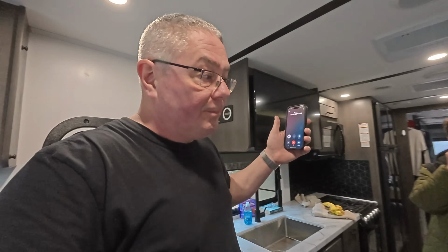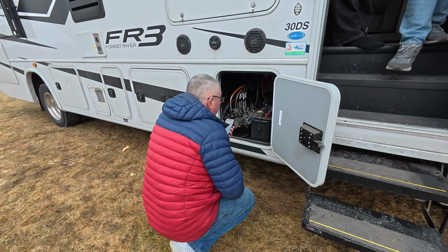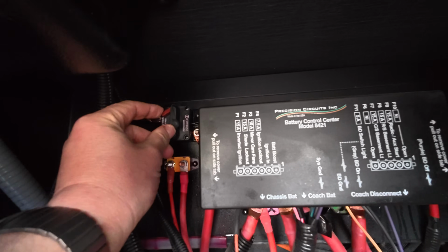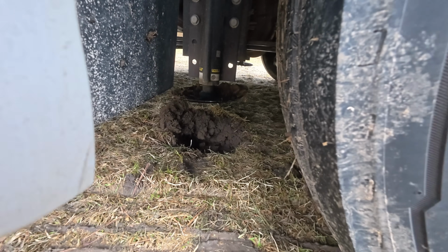I think the next best thing we can do is try the breakdown company that came with this RV and see if they can help. So we called El Monte RV Roadside Assistance and got through to a very helpful guy called Carlos. After explaining our problem, Carlos asked me to go outside and open the electrical compartment and to look for the breaker for the legs. He even emailed us through a diagram to show where the breaker was located. We could see the lever was tripped, so I pushed it back in, popped back up into the cab to try the legs again, and they seem to be working now.